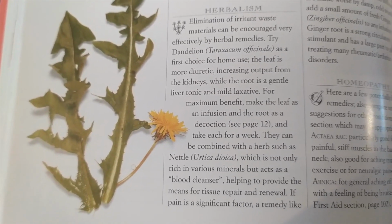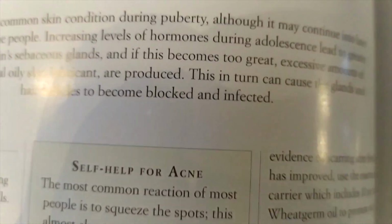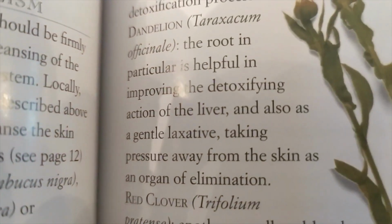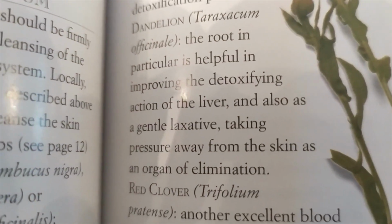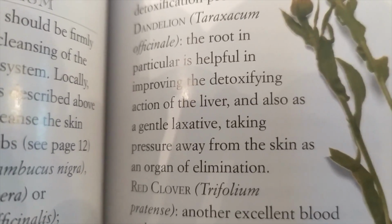materials in your body. And finally, because of the action it has in the liver, they also recommended in this book to help with acne. They said the root in particular is helpful in improving the detoxifying action of the liver.